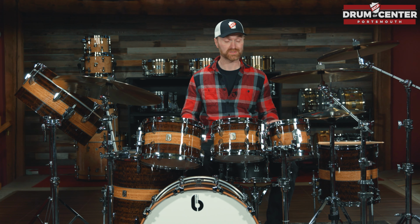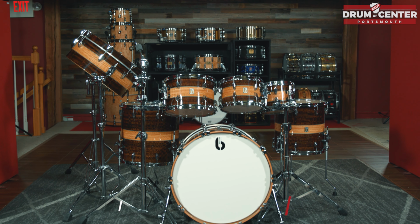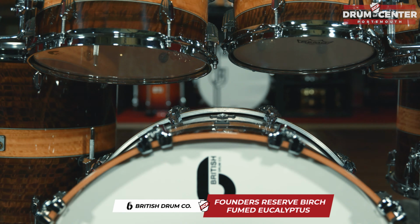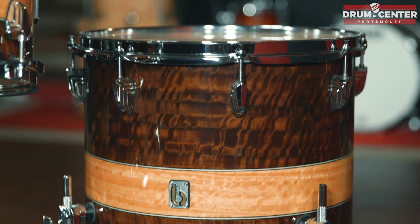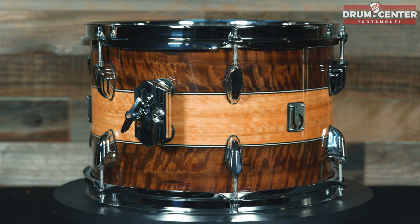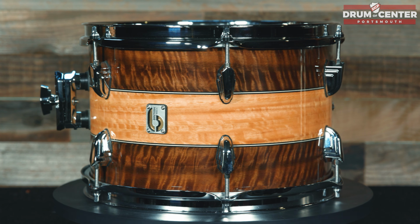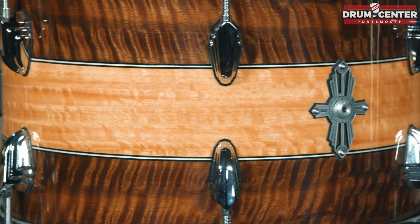Okay, now what probably most of you are here for is this 7-piece Founders Reserve Birch kit. I had the privilege of unboxing this kit, and when I took out the first rack tom and I saw the figuring on this fumed eucalyptus wood, it's just mesmerizing. You have a natural clear lacquer center stripe. Above and below that, you have a darker lacquer, which really brings out the figuring on this wood. It's very ribbon-like. And it's accented with two hand-cut black and white pinstripes on each drum as well. My words can't do justice, and hopefully the video I shot does.